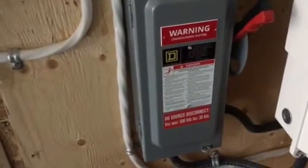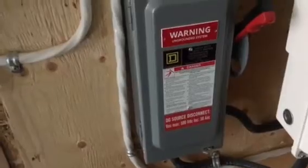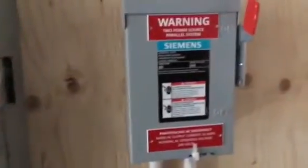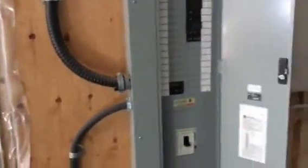Alright, so here we go, here's some disconnects. This one here is a DC disconnect, and then you've got another disconnect up here, an AC disconnect, and that's going to bypass my 200 amp panel. I mentioned it in the last video, I don't know why, it's not needed, but anyways, it goes directly into my 400 amp panel.